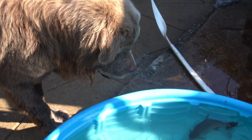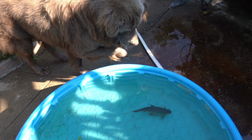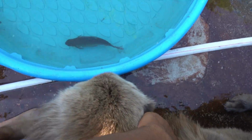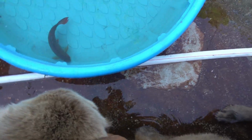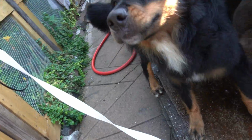Hey, look at Juno. Juno, no. Normally in the lake, he likes to go and dive. He dives in after the sunfish that we see locally. Right now, this guy is wanting this fish. Okay, we got problems. Rocky, give it back. He's like a bear wanting a fish, but we're not going to let him have it.